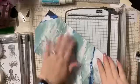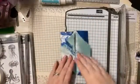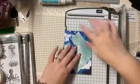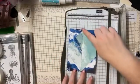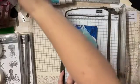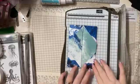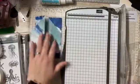Okay, so that is done, and it might look a bit funny right now, but when you do that, now you look like you've got triangle cards and you haven't wasted any cardstock or DSP. So we've got that.